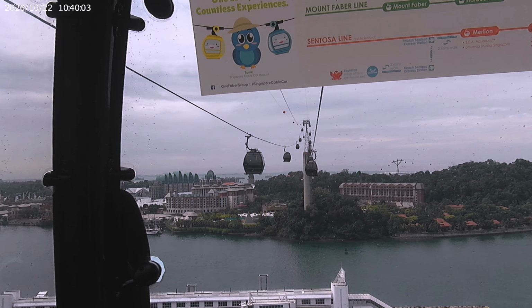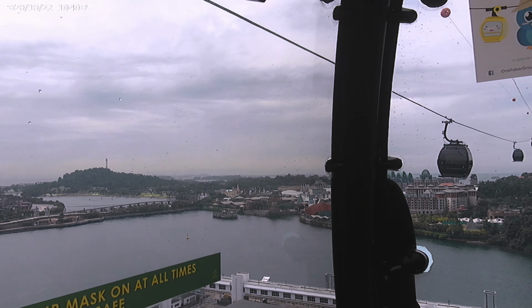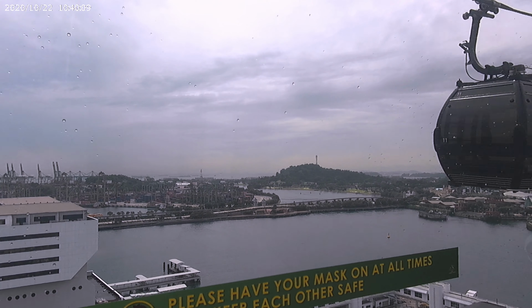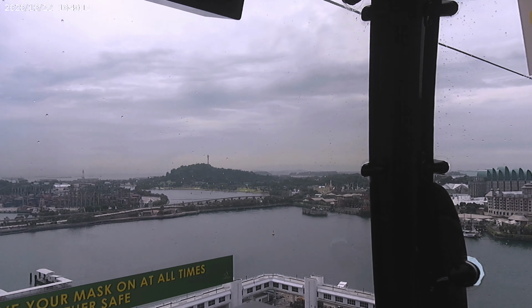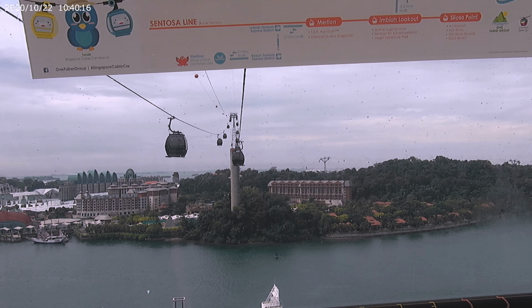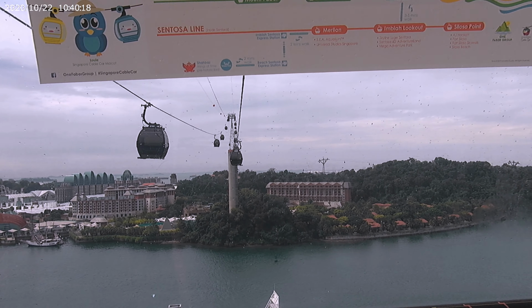Cable up the Mount Faber cable car line. We are now en route to Sentosa Station. As we leave Harbourfront Station, you will be able to enjoy a panoramic view of Sentosa, Singapore's premier leisure destination.